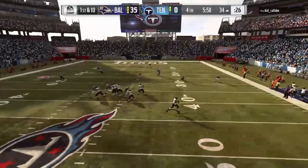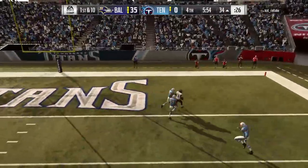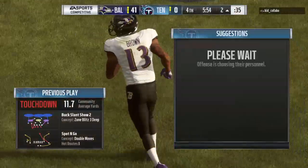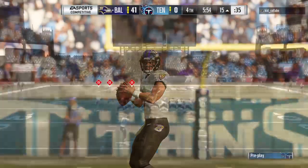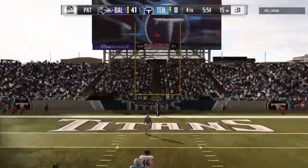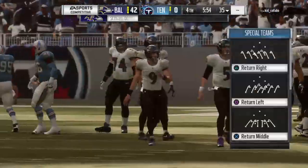After the interception, here's Jackson, eluding the pressure right. Now he'll let it go. And this is caught. And he is into the end zone for a Baltimore touchdown. John Brown, 34 yards. And the Ravens turn that interception into a touchdown. Tucker able to connect on the extra point, and that will extend this big lead.